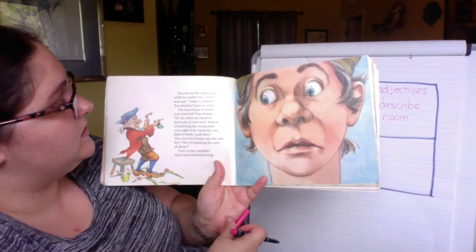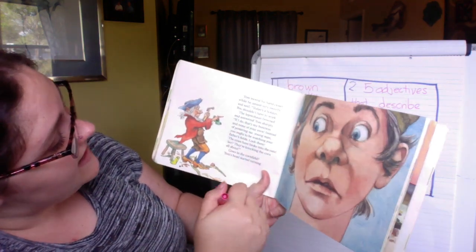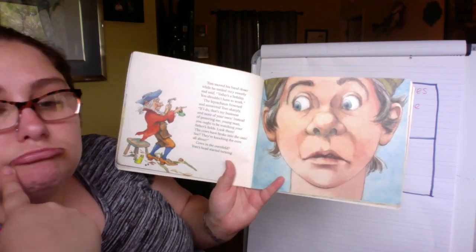Tom moved his hand closer while he smiled very sweetly and said, "Today's a holiday. You shouldn't have to work." The leprechaun frowned. Frowned means to make a sad face.